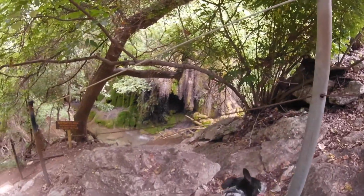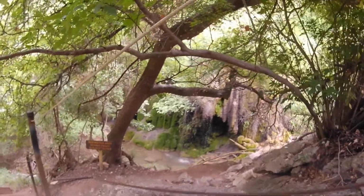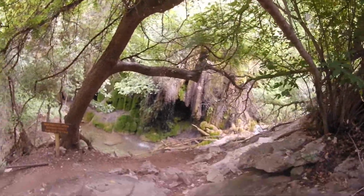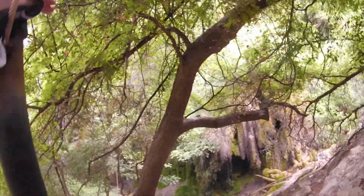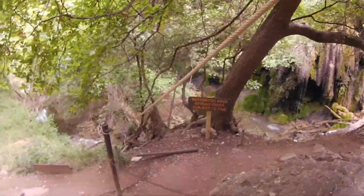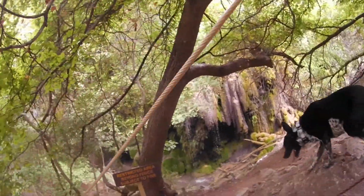And it is truly breathtaking. The video does not do it justice. It is just gorgeous. It's a 70-foot spring-fed waterfall. Just really, really beautiful.